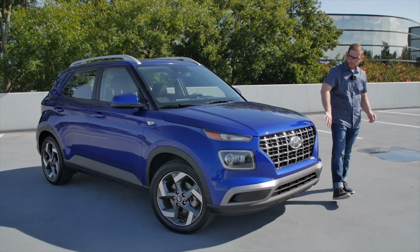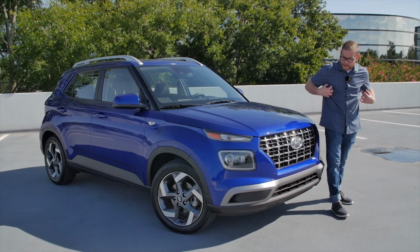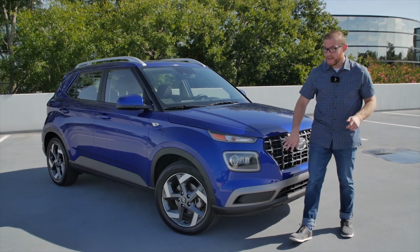Now, we have this really interesting grille here. It almost looks like a chain mesh, sort of like a knight would wear, like a medieval knight. I really like how this grille looks. Gives this car a very nice appearance.